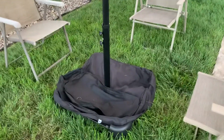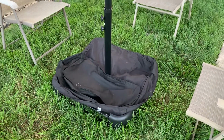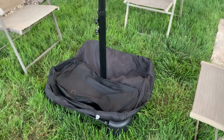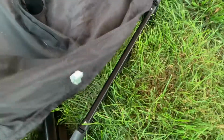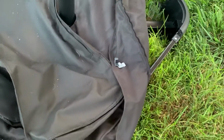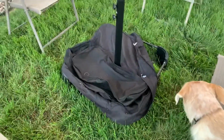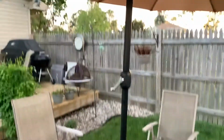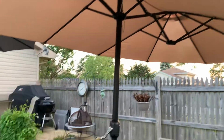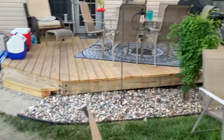Down here, you fill these bags with like sand and it will help to support it better. We didn't do that yet because it wasn't going to be windy while we were out, but they fit under here and then this covers it so you don't even see them. But we're going to fill those up with some sand the next time we need to use this. But isn't this just beautiful? And it does such a good job at blocking the sun. It was so nice to have on the 4th of July.